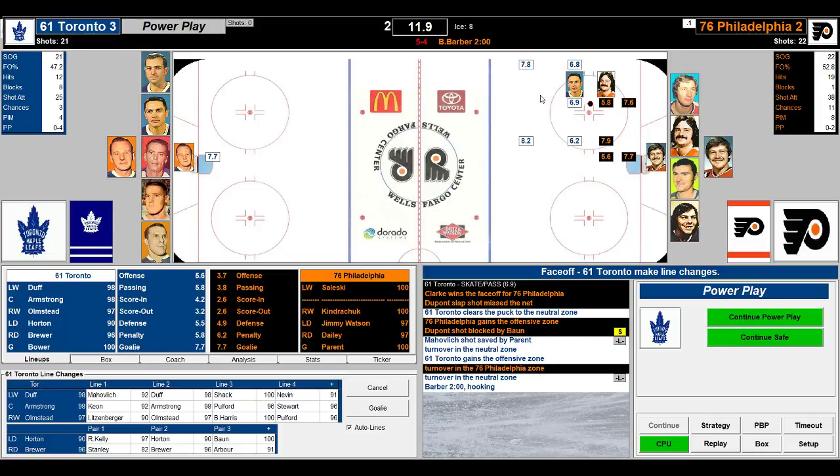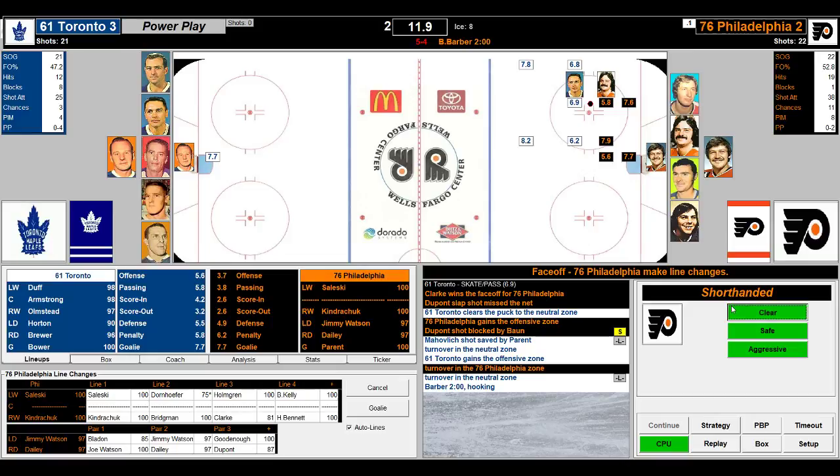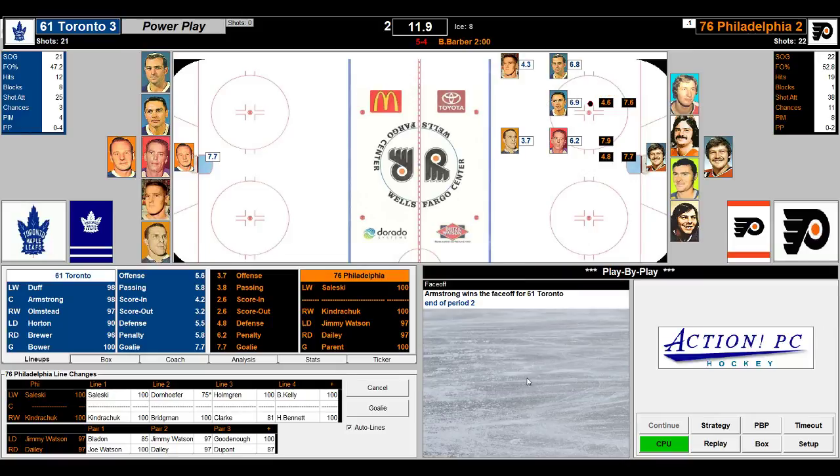So what most likely will be the final face-off of the second period, as the 1961 Maple Leafs lead the 76 Philadelphia Flyers 3-2, will be contested by Kindrachuk and George Armstrong, aka Don't Call Me Custard. The puck is dropped, they battle for it, and the whistle blows. So at the end of 2 periods, the 1961 Toronto Maple Leafs 3, the 1976 Philadelphia Flyers eke closer with the Bobby Clarke goal, 2. So we go to the final period. Both teams playing for their playoff lives.